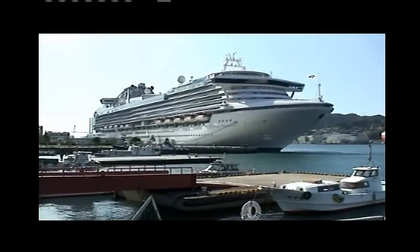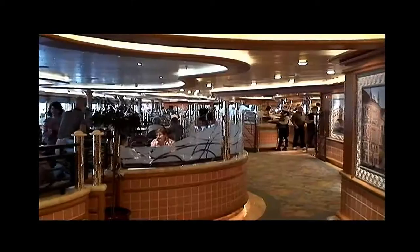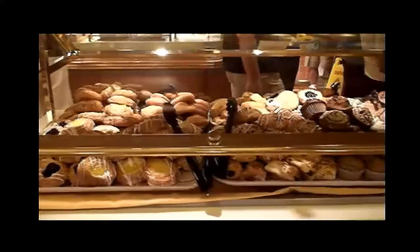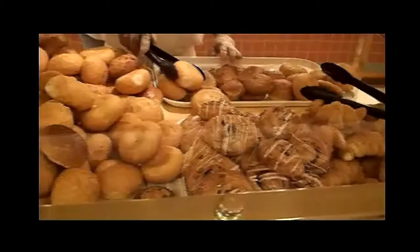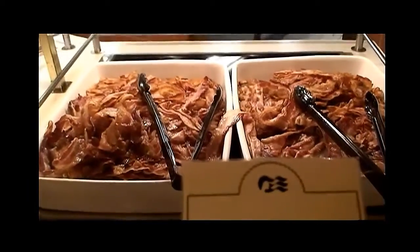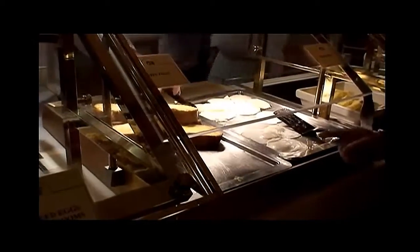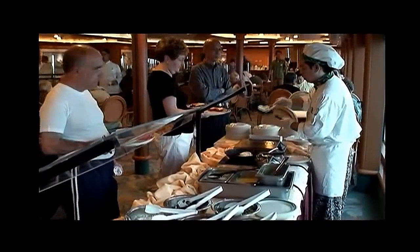You are the executive chef for this cruise ship. Think of all the food that this chef has to order to feed all the people. This is one of the dining rooms. This is some of the food they serve every day. Here is one of the chefs making omelets for the passengers.